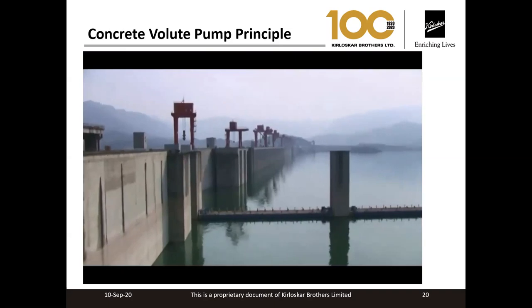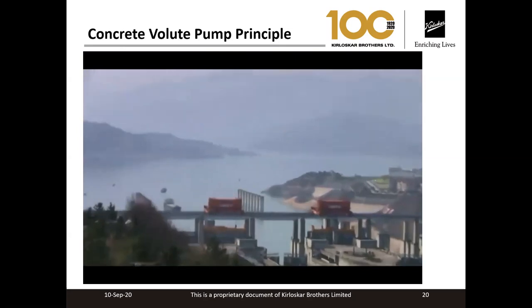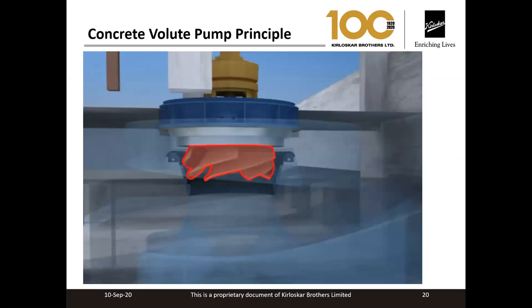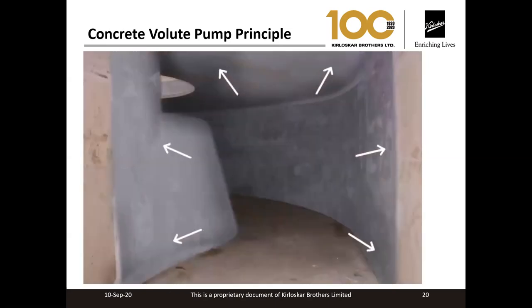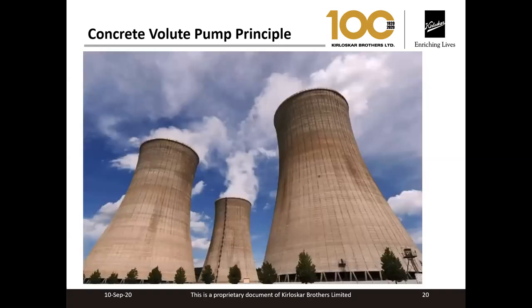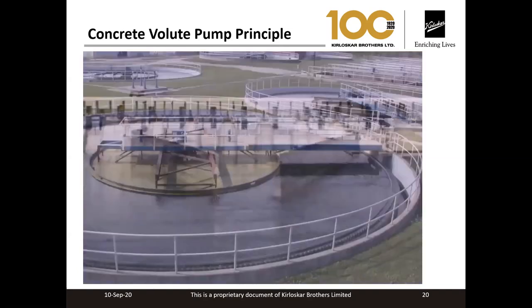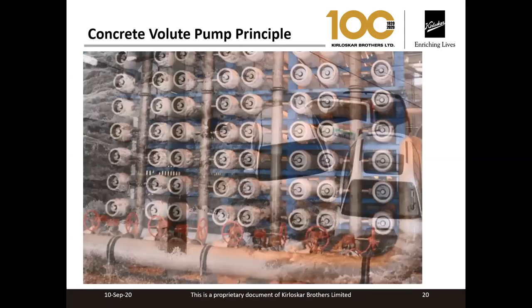Concrete volute pumps are preferred for applications where a large quantity of water is required to be handled and are suitable for seawater applications as only a few dynamic and metallic parts are in contact with the water. Also, there is an added advantage due to the use of concrete as it provides excellent corrosion resistance in seawater. Concrete volute pumps find application mostly in thermal and nuclear power plants and in large irrigation projects, water supply schemes, dry docks, drainage and flood control, and desalination projects.